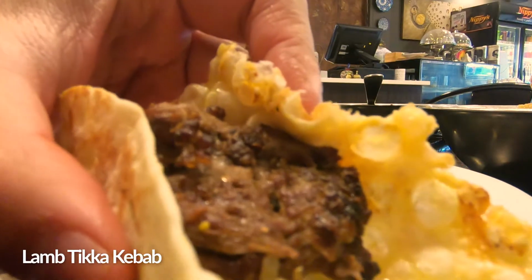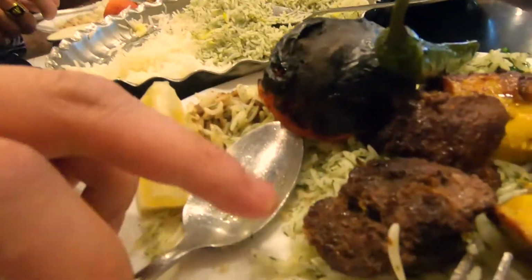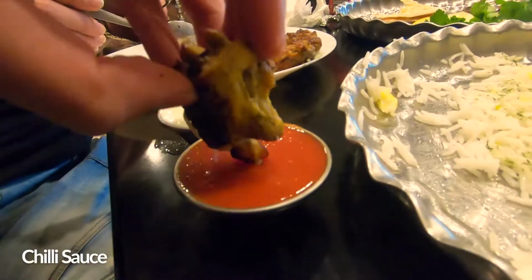And this is the lamb tikka. The lamb tikka definitely tastes different to the other, the mince. Which one was your favorite between those kebabs? This one here. I think this one has more of the gamey taste, doesn't it? Yogurt. Oh wow. Chili sauce there. Kind of like chili sauce, tomato, and all different things in it.